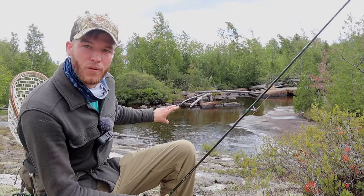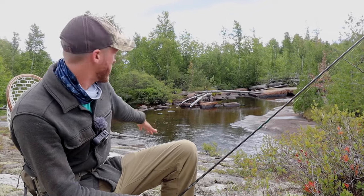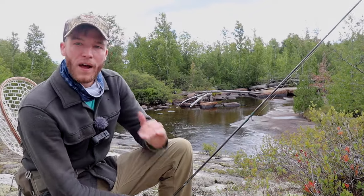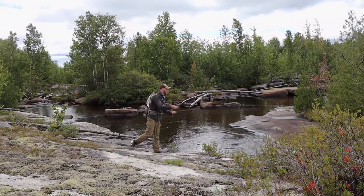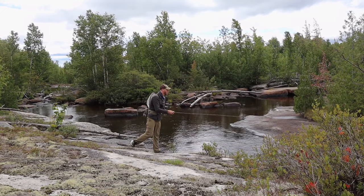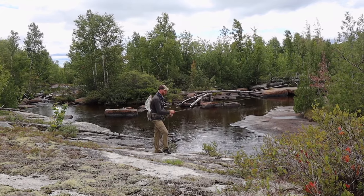All right, so we're going to try this spot right in behind me here. It's a nice little pocket water. It's got a really steady stream of oxygenated water running into it, and it's kind of a flat, calm water, but it's got a lot of features of rocks under it, so. Okay, let's see what's in here. I forgot my floatant, which is really a bummer.